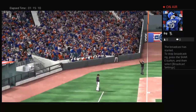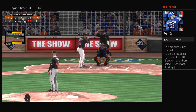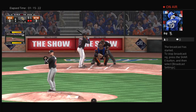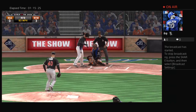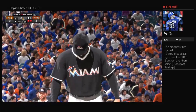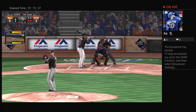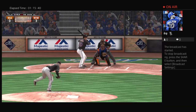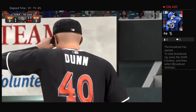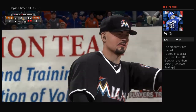Line fouled off to the left and a few rows back. That's over, but low. It's a ball and a strike. Oh, good action on the two-seamer there, and it's 1-2. And now here, 1-2. This is where you need your best pitch. You've got to strand that runner out there at second base and keep the deficit just at 3.